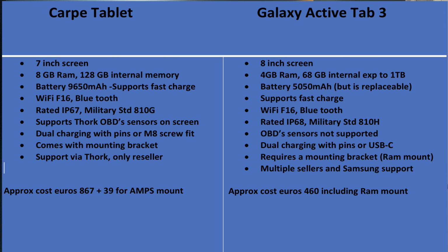So really, the main differences between the Carpe and the Active 3, as far as I can see, is that if you want to have the handlebar controls and you want to have the ability to connect to the sensors on your motorcycle and get up-to-date information as to how your bike's performing, you're going to go down the Carpe system. And perhaps if you want to do serious off-road rally racing, it may be more suitable for you.